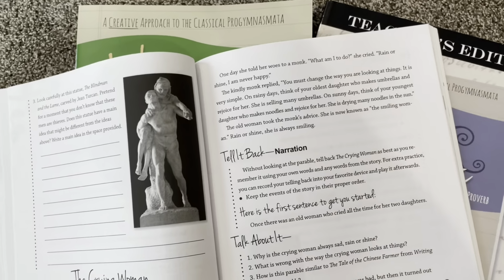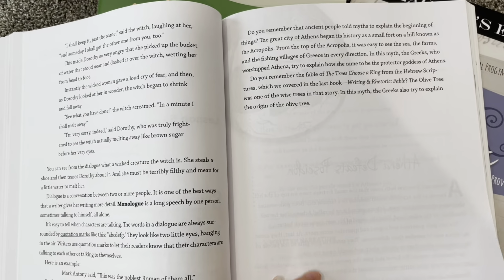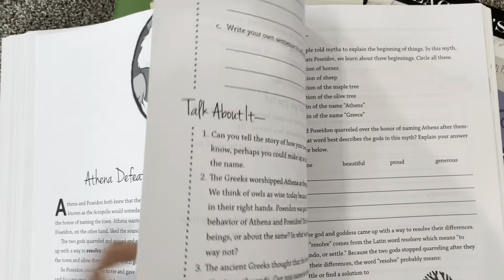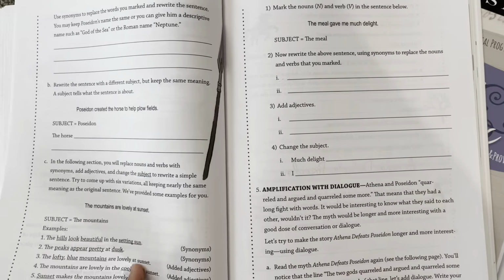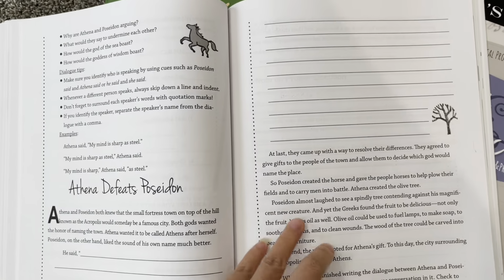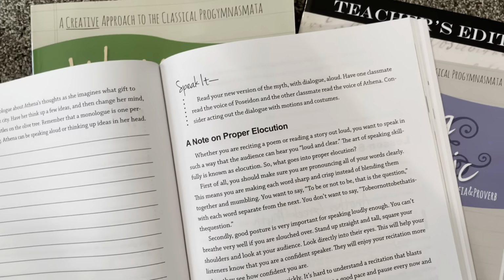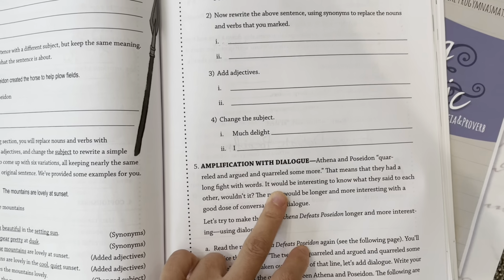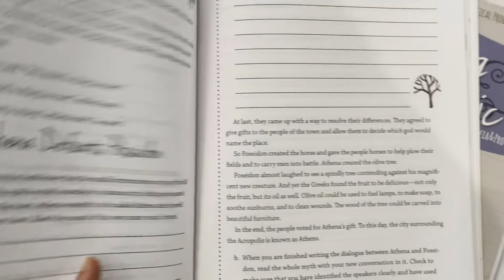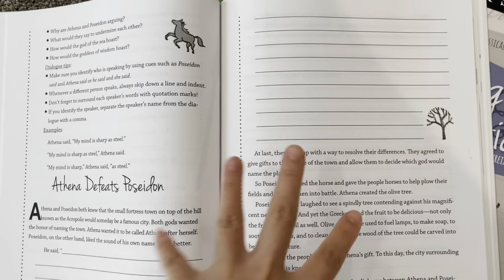Let's see, lesson 4, main idea. This lesson was main idea, so it was short. I didn't see a writing assignment. This one is a Greek myth. After the reading, again, it's narration, written narration, and sentence play. For writing, it asks you to add dialogues into the story, so this lesson is on dialogues.